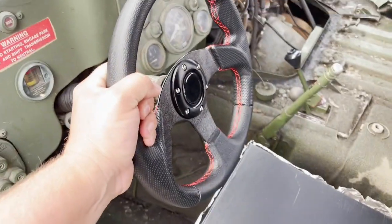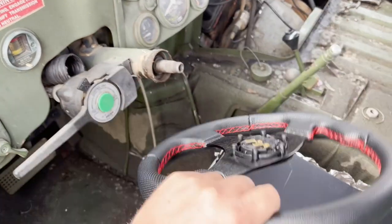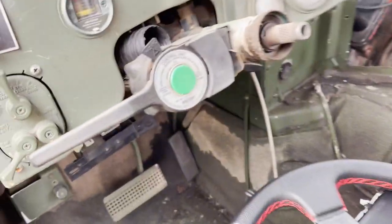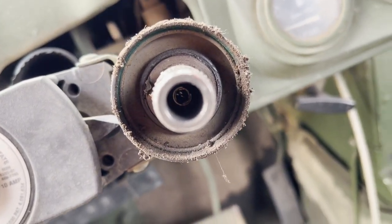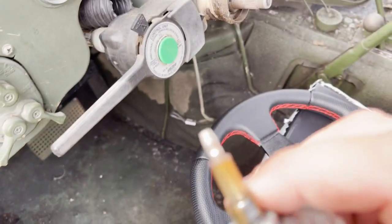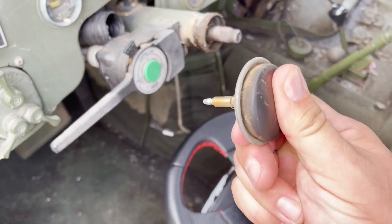Got 2 of them. Oops, my camera skills. Anyways, I'm waiting for the adapter. Once the adapter arrives, we should be able to hook it up. Now the horn is in there. There is a wire for the horn. See that right there? That is a wire that plugs into this. That just basically falls in there, the old steering wheel, and then there's your horn.